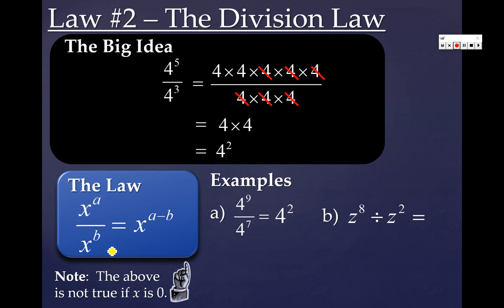Now, with variables: z to the power 8 divided by z to the power 2. It's not written as a fraction this time. It's written with a division sign, but same results, same stuff. What would you get this time? Z to the power 6, you just subtract the 2. The two things that are important are that it's the same variable and that it's division.